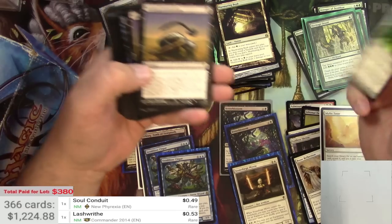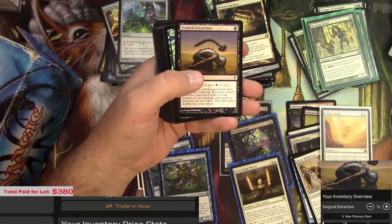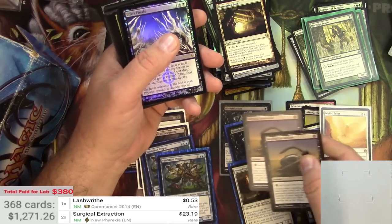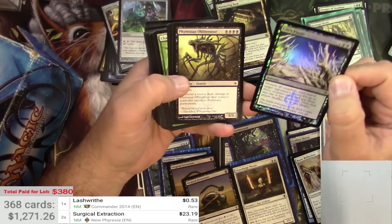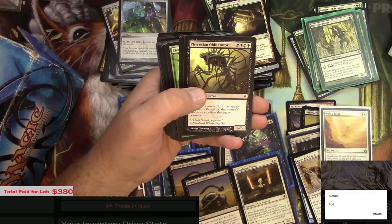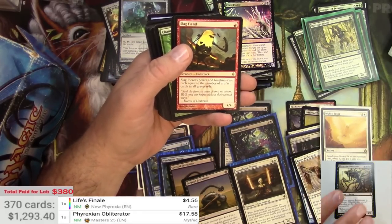Oh, there we go. Soul Conduit, no. Surgical Extraction, yes. $22. $23 for the new Phyrexia version. Two of those. Great. These have been up and down, I think, over the last year. Life's Finale. Oh, and an Obliterator, great. In foil. Oops. Yeah, $4.56 for the foil. Phyrexian Obliterator. Yeah, very nice.